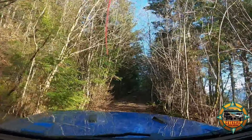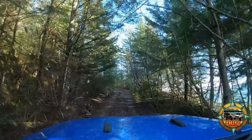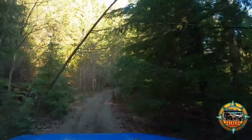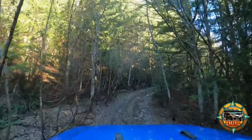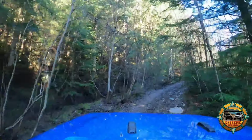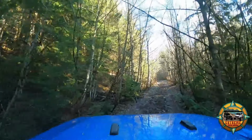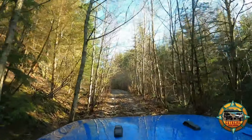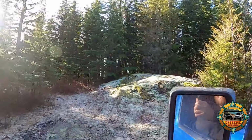Well, I feel like this is the right way, even though I don't remember this at all. Actually, I think we are on the right trail because I just recognized this spot here. That looks really nice in the summertime with all the leaves and everything. Well, we followed it anyways, it's all part of the adventure. Yeah, we're definitely going the right way, so I recognize that, so that's good.